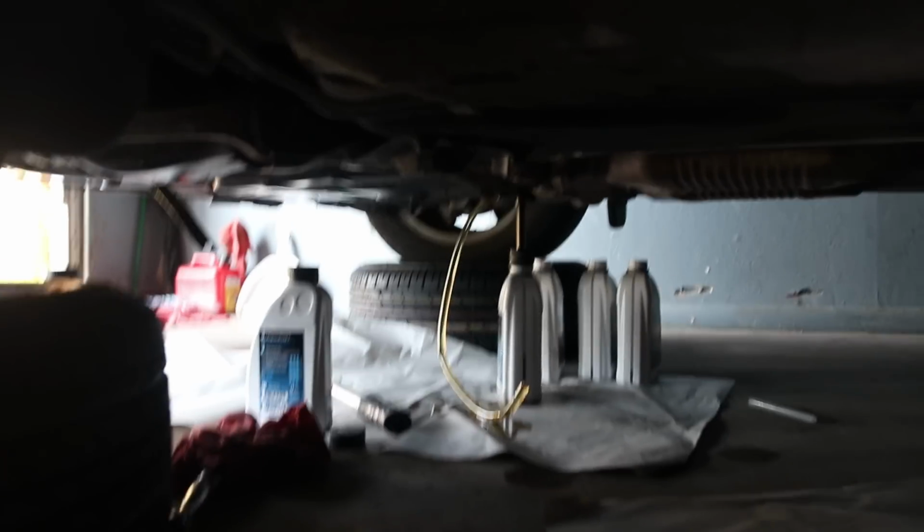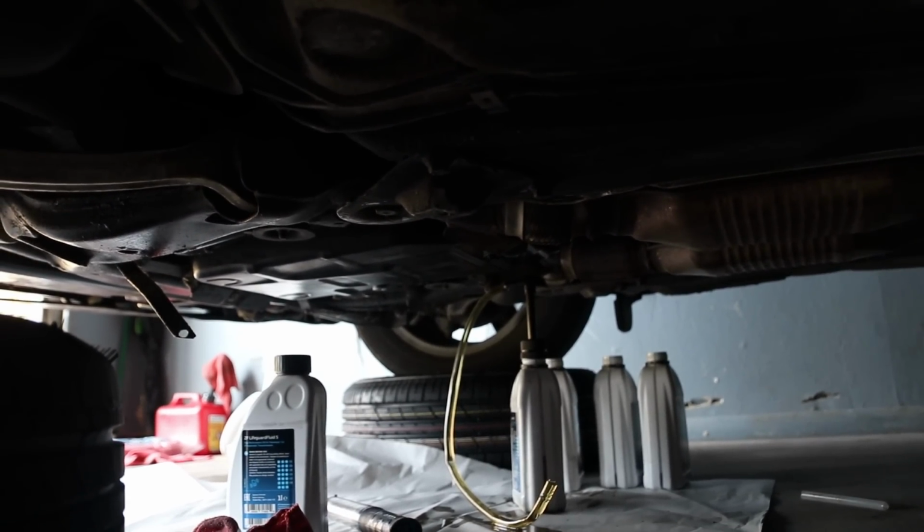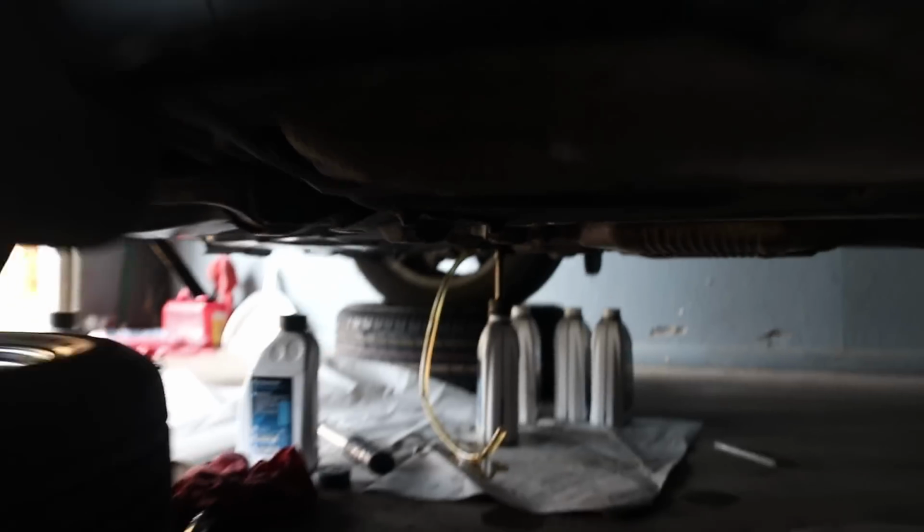All right, so a bit of a mess down there, but it took about 4.5 quarts before it started pouring back out of the pan. I put the bolt back in. Now we're gonna hop in the car, turn it on, and kind of go through the gears.